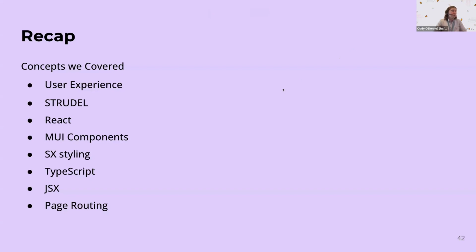We've talked about user experience and how we define user experience in the Strudel team and how that applies to our work. We talked about Strudel as a project and the design system that we are building out based around these Strudel task flows. We've talked about React and MUI components, some probably new concepts for a lot of people here, maybe review for others. But I hope that you came away learning a little bit more about these technologies than you came in.